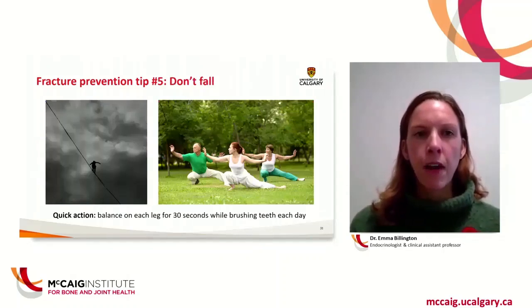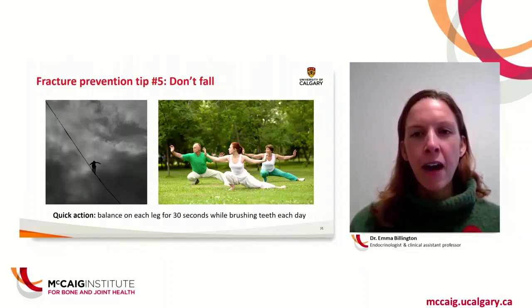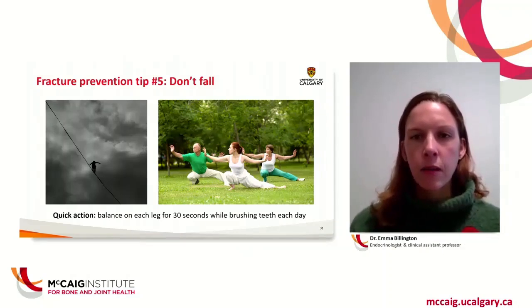And tip number 5 is, again, another easier said than done one, but don't fall. So mitigate your falling risk where you can. So maybe don't walk on any tight ropes in the sky. And then also we know that exercise, specifically balance exercise and things like Tai Chi, are really good for reducing the risk of falls. So what you could do as a quick action today is maybe start a daily balance practice, just something as simple as standing on one leg at a time for 30 seconds while you're brushing your teeth or waiting for the kettle to boil.